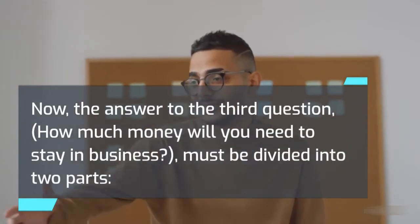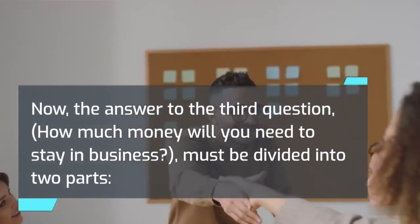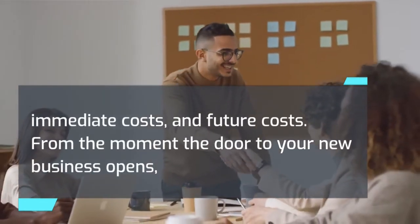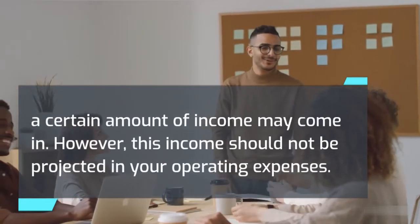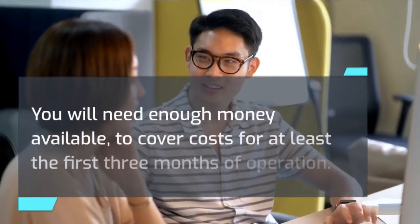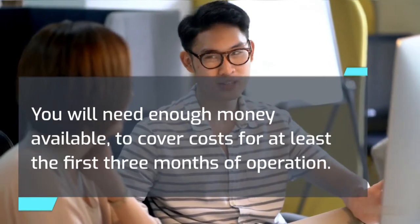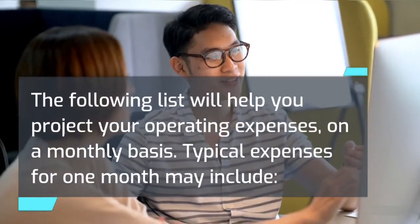Now, the answer to the third question, how much money will you need to stay in business? Must be divided into 2 parts, immediate costs, and future costs. From the moment the door to your new business opens, a certain amount of income may come in. However, this income should not be projected in your operating expenses. You will need enough money available to cover costs for at least the first 3 months of operation. The following list will help you project your operating expenses on a monthly basis.